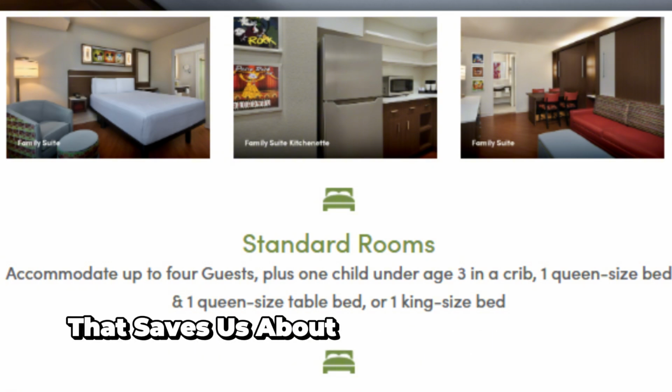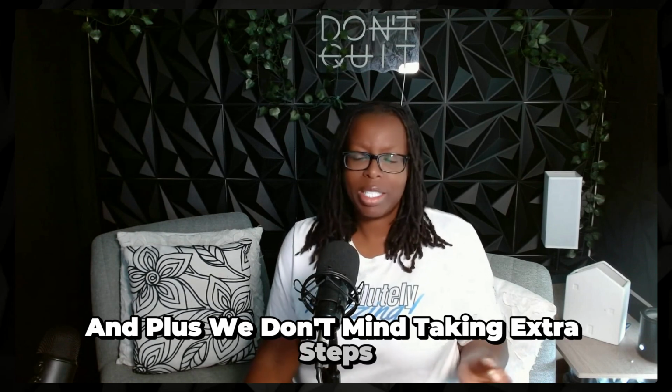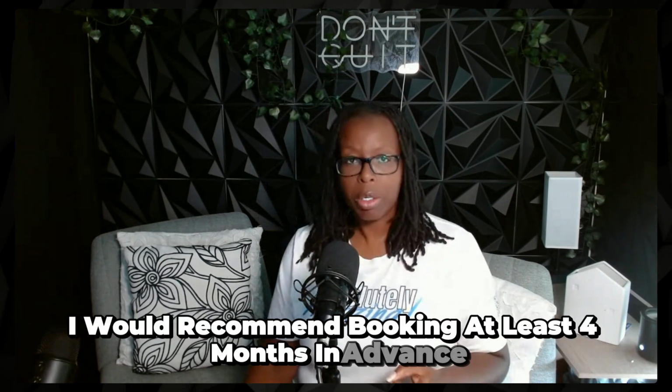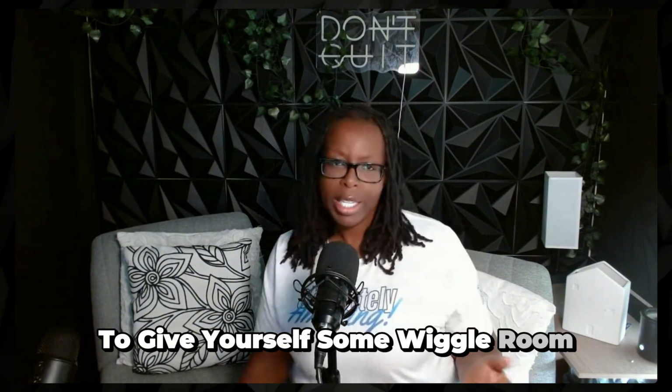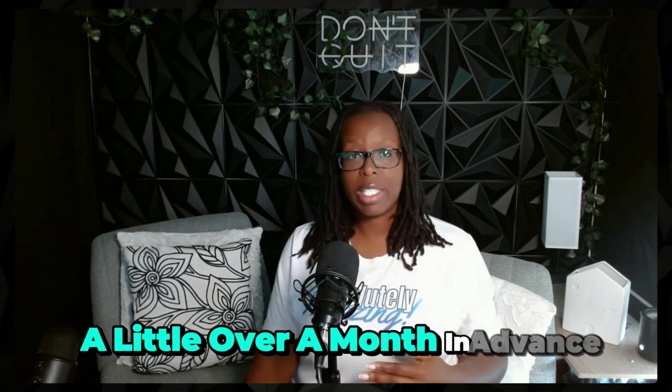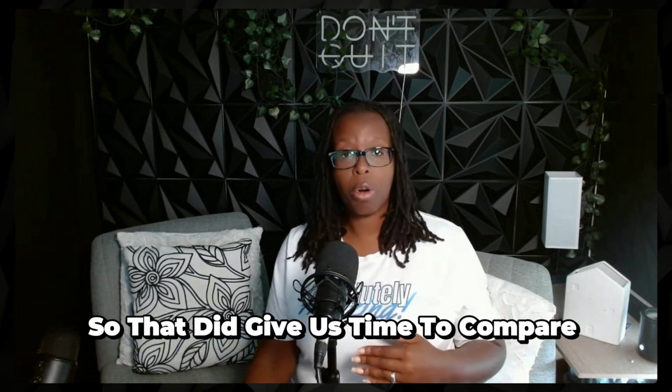That saves us about $15 to $20 a night, and plus we don't mind taking the extra steps. The difference is whether you're closer to the front of the resort or the back. We like the experience of just being able to experience the resort as it is. I would recommend booking at least 4 months in advance to give yourself some wiggle room and to check and see if any price adjustments are possible. We did book this resort a little over a month in advance, so that did give us time to compare cost savings before our cancellation date.